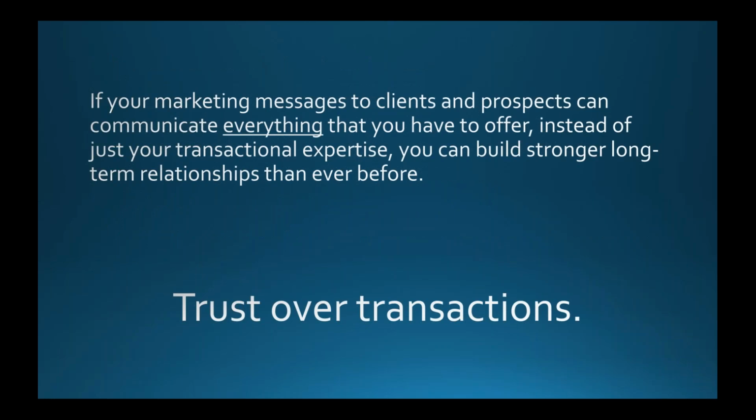Last point I'll make on this before we move on to a little bit more of a tactical side. If your marketing messages to clients and prospects can communicate everything that you have to offer instead of just your functional or transactional expertise, you can build stronger long-term relationships than ever before. At a time when so many service-oriented businesses are thinking, how do I hold on to my clients? How do I maintain the relationship and level of value that I've provided to them in the past?